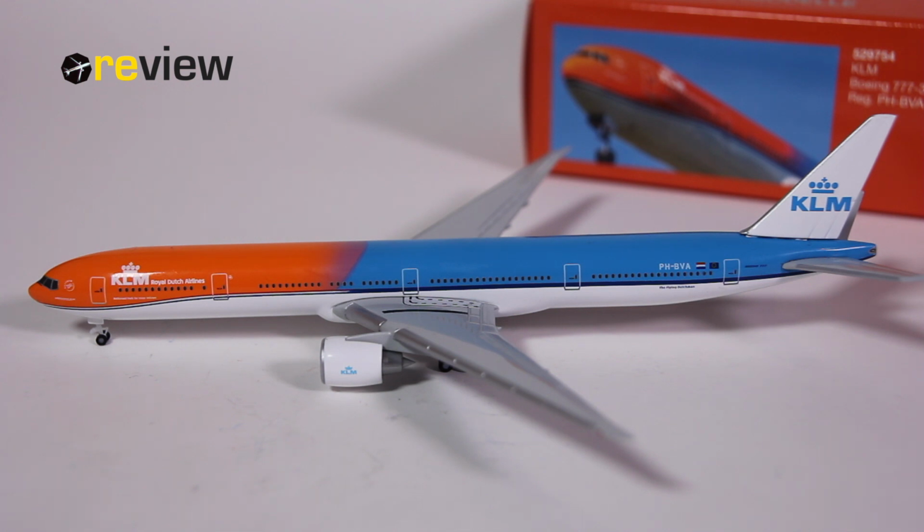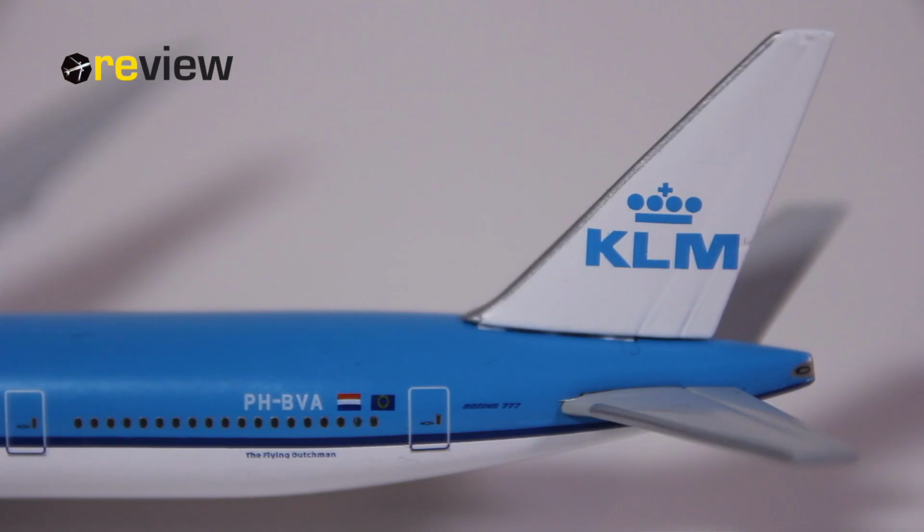Now, with no further ado, let's take a look at some of the many details this aircraft model has to offer. And we start off with the tail section on the aircraft. Here we find on the vertical stabilizer the iconic KLM branding. On the fuselage, we then find the aircraft type specification, the flag of the European Union, the flag of the Netherlands, the full registration code of the aircraft, and of course, the company slogan, the Flying Dutchman.